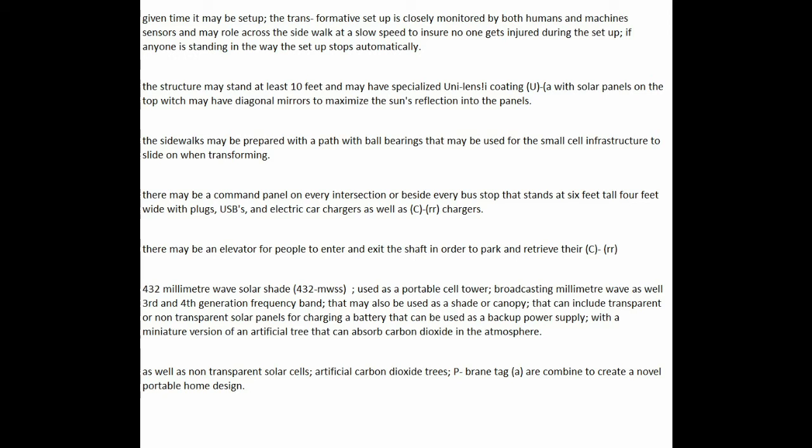432mm wave solar shade, used as a portable cell tower, broadcasting millimeter wave, as well as third and fourth generation frequency bands, so that's 3 and 4G. They may also be used as a shade or canopy that can include transparent or non-transparent solar panels for charging a battery that can be used as backup power supply, with a miniature version of an artificial tree that can absorb carbon dioxide in the atmosphere. As well as non-transparent solar cells, artificial carbon dioxide trees, p-brane tag A, are combined to create a novel portable home design.